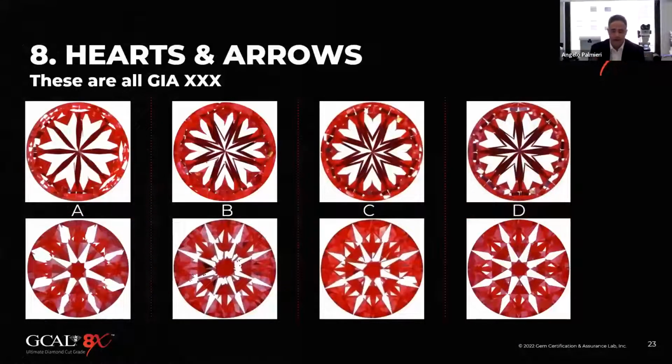The final X, the 8th X for round brilliance, is hearts and arrows, which is visualized when round brilliant cut diamonds are viewed in specific lighting conditions. Each pattern is the result of superior facet placement and exact alignment. Again, all of these diamonds were graded triple X, but only one has what GCAL would consider an excellent H&A pattern.